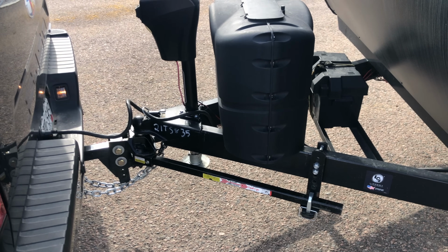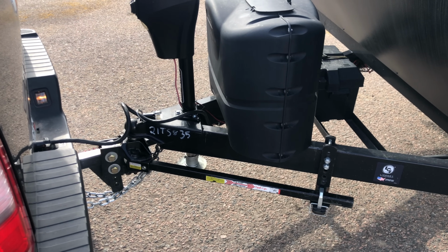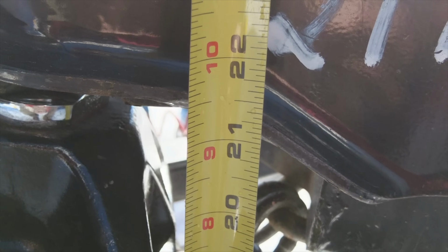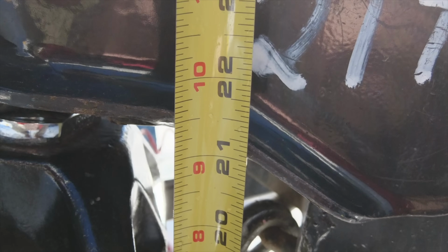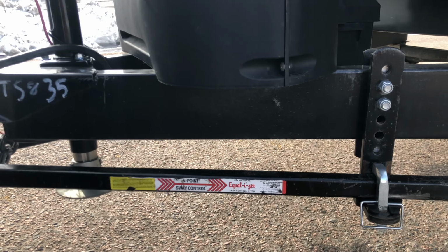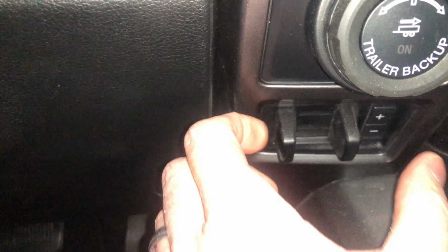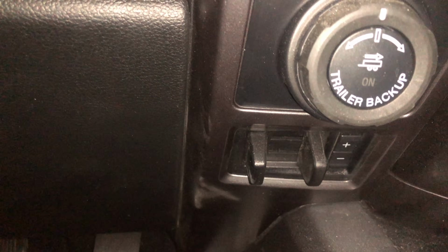Something you really need to have is a weight distribution hitch with an anti-sway system. We use the 10K equalizer weight distribution system. As an unofficial experiment, I measured the hitch height with both the equalizer system in place and not in place, and there was over 1/2 inch sag. This system is easy to use, and these bars create friction to reduce sway. Our truck came with a max tow package which included the integrated electronic trailer braking system.